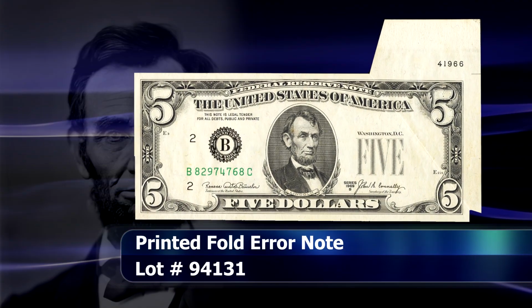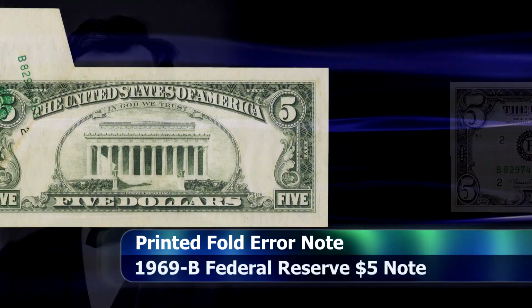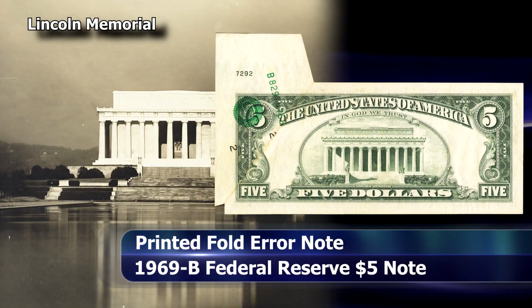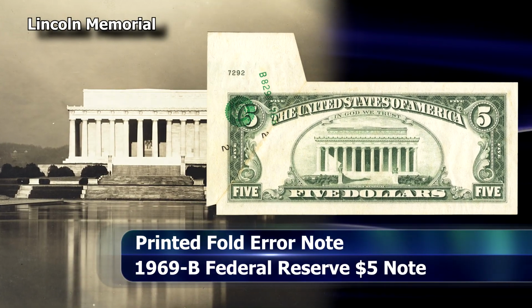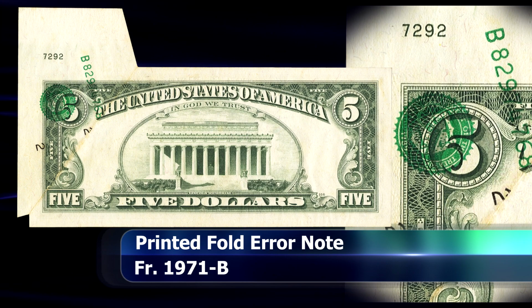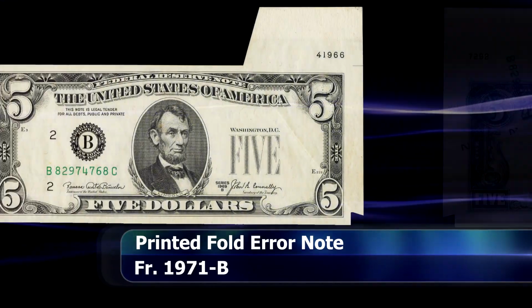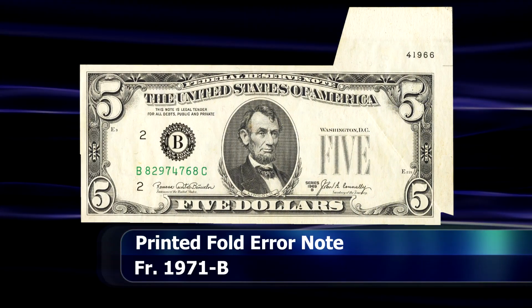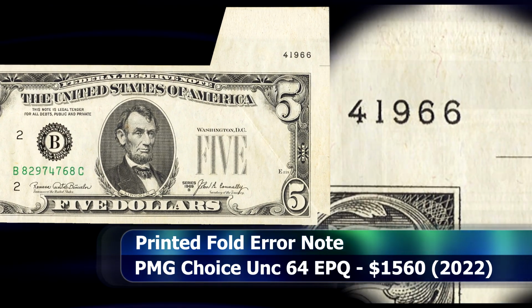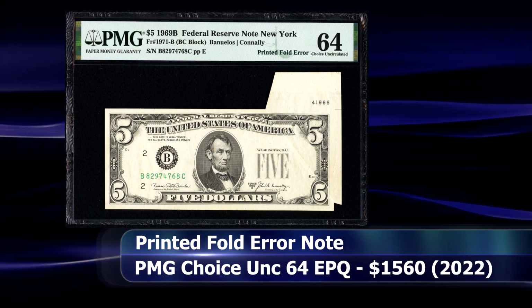So, printed fold-over notes are fascinating to try and decipher. This one was on the 1969 New York Reserve $5. This would have been the E3 sheet position note, where the corner got folded over during printing. The upper right corner folded over, and thus a portion of the right serial number, part of the treasury seal, and a district number were all printed on the back of the note. Also, the foldover remained during the cutting process, and the note retained the part of the top selvage that includes the sheet number of 41966. Graded by PMG as choice uncirculated 64, this note sold at auction for $1,560.